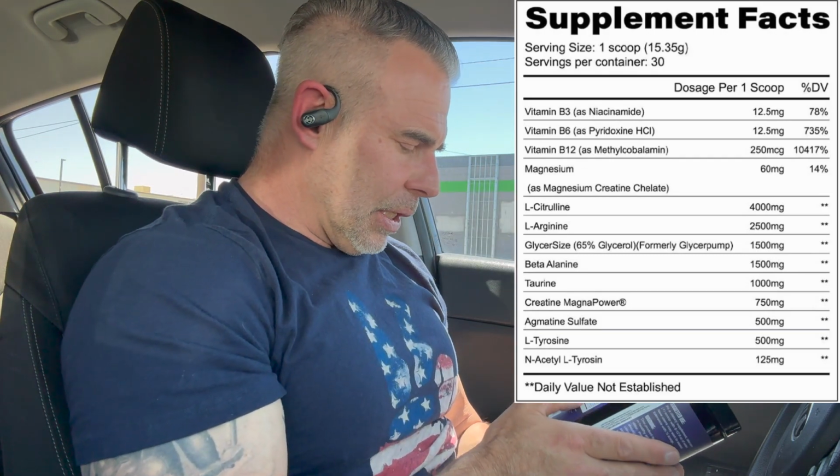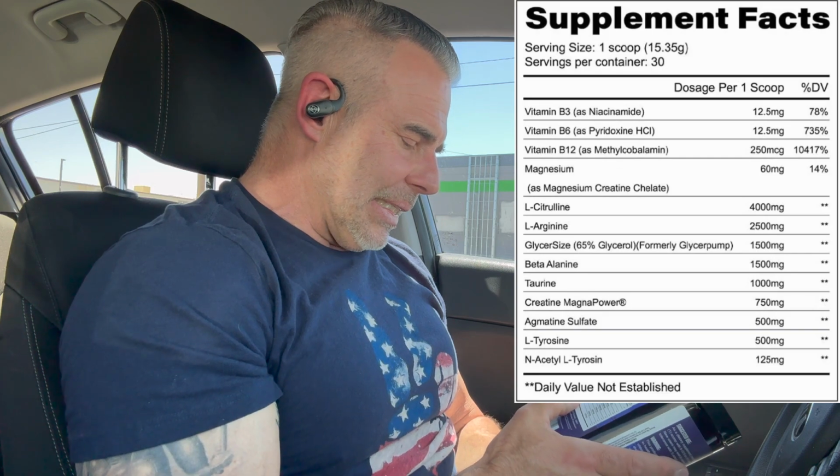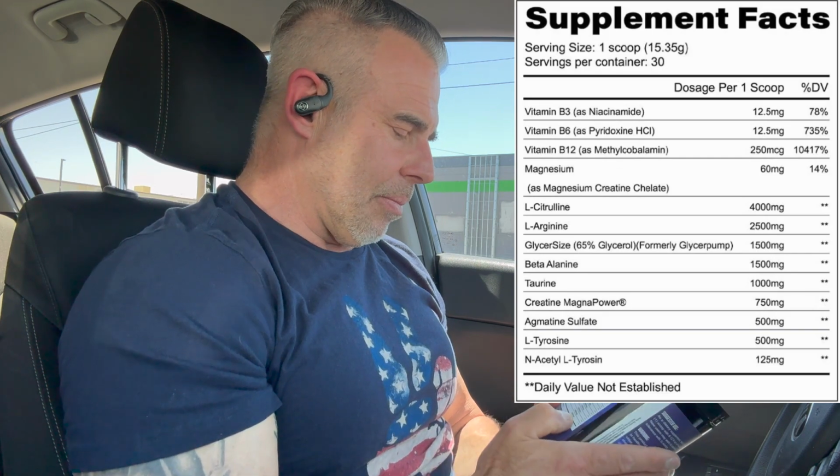Then we have L-tyrosine in two forms. We have L-tyrosine by itself at 500 milligrams. Then we have N-acetyl L-tyrosine at 125 milligrams. Both ingredients are fair and they're good. They both will spike dopamine. And then that will increase norepinephrine and epinephrine in the brain, and that's where we get the primal hit. Love the profile. So how did it do?